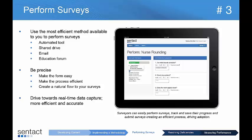So one way to do this, just looking at Centac's survey tool here, is to have a bring your own device policy, or provide tablets or mobile devices where surveyors can go out and in real time capture that data, save any surveys that they may get pulled away from. We know that surveyors get phone calls or pages, or they just want to deal with an issue in real time as they come across it. So able to save the data in real time and drive adoption. So we know that if there are going to be manual processes and inefficiencies, adoption is going to be very challenging for this type of initiative.